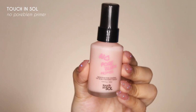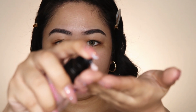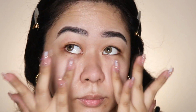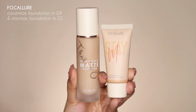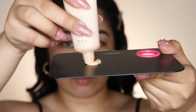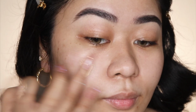Now moving on to the base makeup, I'm going to start off by applying the Touch in Soul No Poreblem Primer. After priming my face, I will be mixing these two foundations from Focallure. I will be using the covermax foundation in the shade 04 and also the staymax foundation in the shade 03.